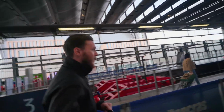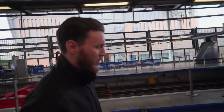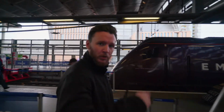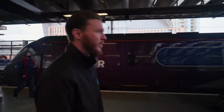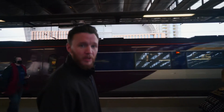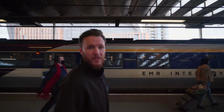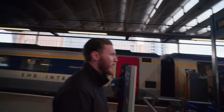Platform 4. Just about to get on the train, set up shop. It's about a 2-hour journey, which is not bad really, considering we're going all the way to Sheffield. Get a bit nervous going outside the Kent County. Anything north of the River Thames tends to give me a nosebleed, but I've got my passport with me just in case. So we'll get on the train, tell you a little bit about why we're going up to see these guys in Sheffield, and yeah, let's jump off.